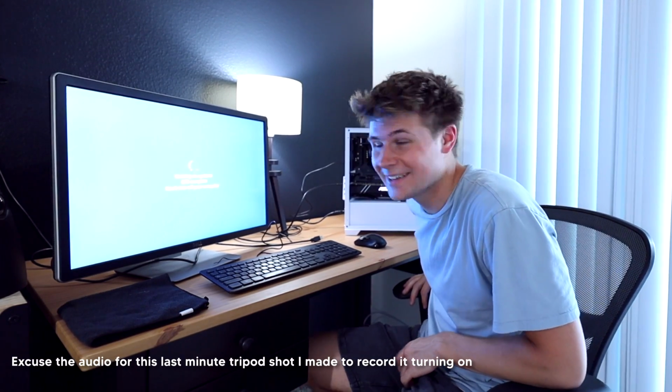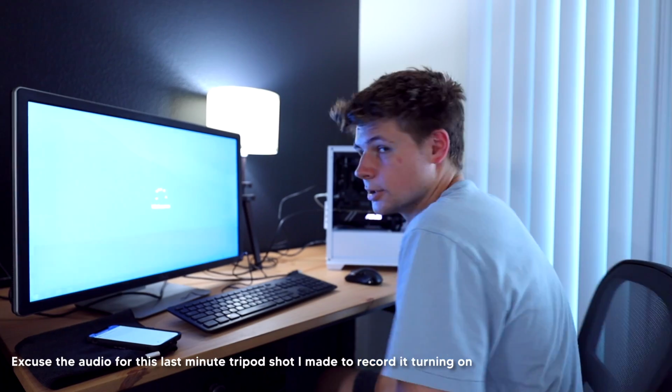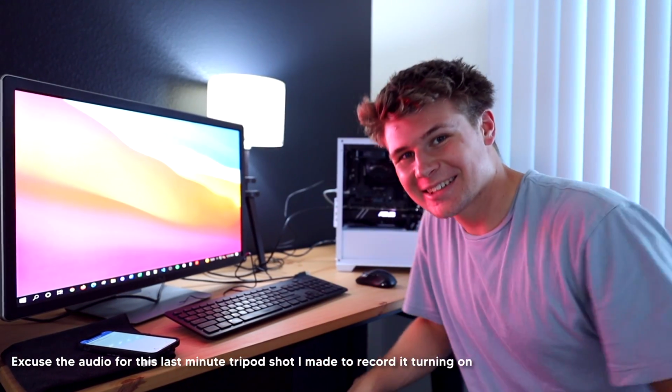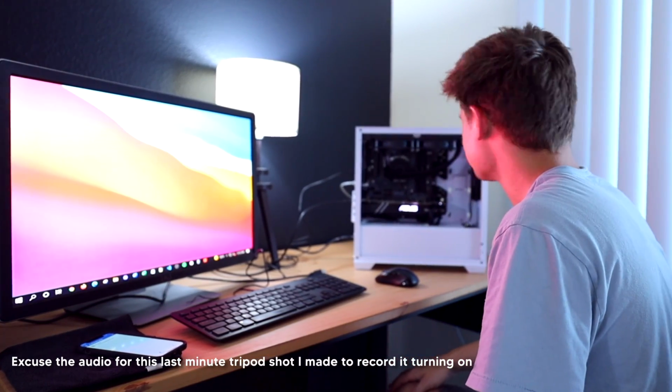Getting Windows ready. Oh my gosh. Did I get it first try? Here we go. Look at it. It worked. It worked on the first try. Let's go. That's awesome. Oh my gosh.